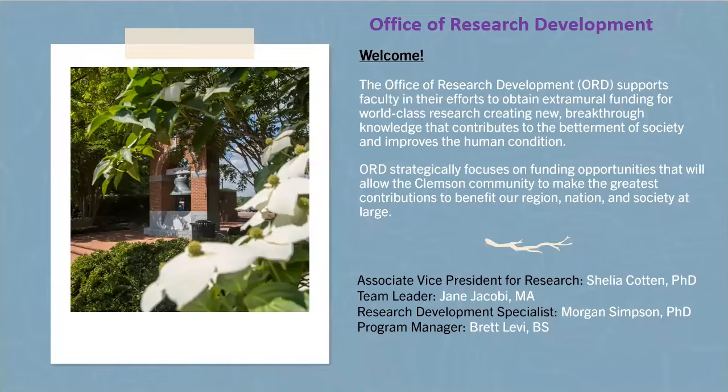So just to give you a little bit of an overview about what research development is at Clemson, we, of course, are the Office of Research Development, and our job is to support you as faculty members in your efforts to obtain extramural funding through world-class research, creating new groundbreaking knowledge that contributes to the betterment of society and improves the human condition. So you're already tasked with an extraordinary duty in your job as faculty members, and our job is to make that great task that you've taken upon you a little bit easier in our support of you. So we strategically focus on funding opportunities that will allow Clemson and the community in which we're a part of here to make the greatest contributions to benefit our region, nation, and society at large.